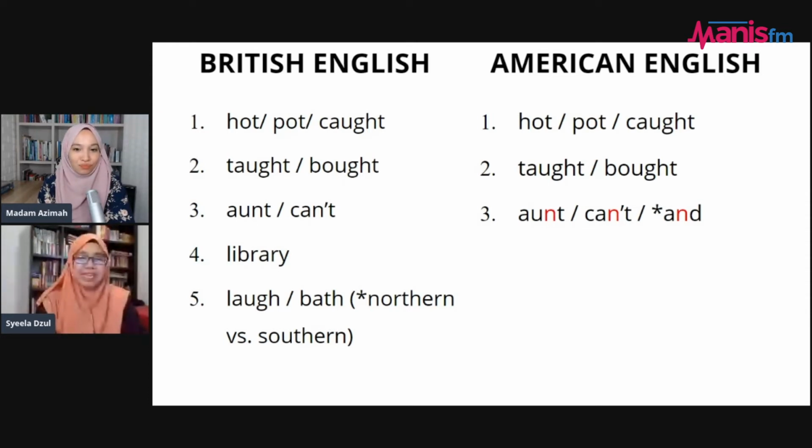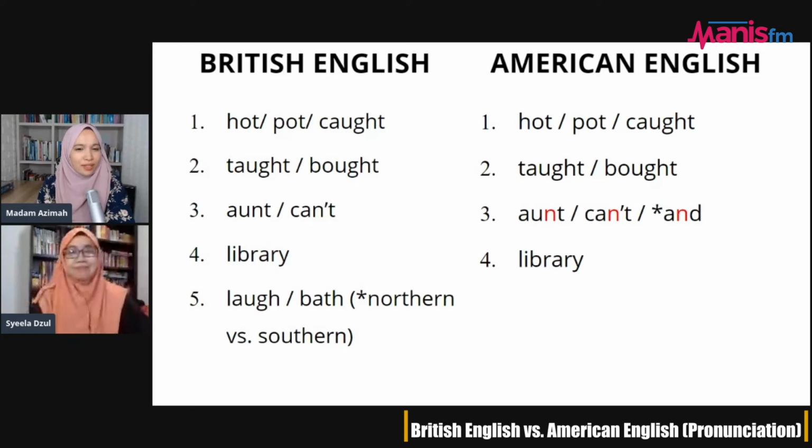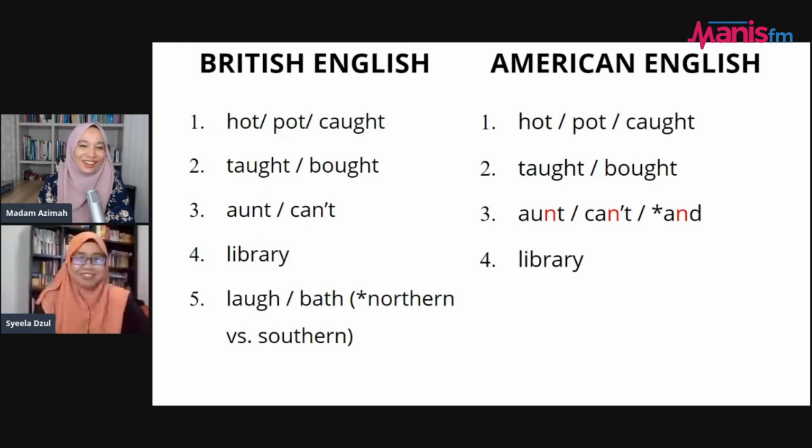Just no nasalization. Okay, number 4, students where they go when they want to study. So it's either library or library. Okay, how would you say it? We would say it library. A bit longer, 3 syllables there. Library. Okay. So the British way is simpler because it's library. Shorter, okay, all right.